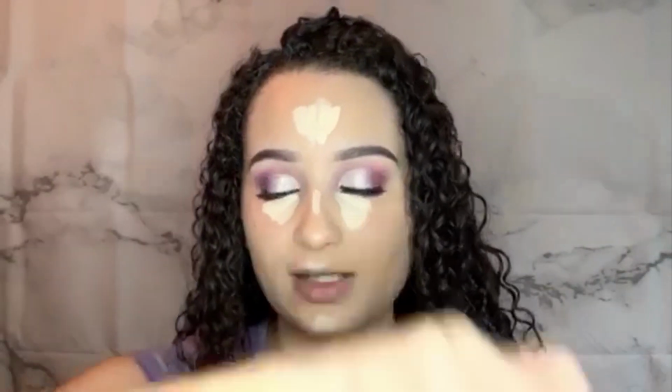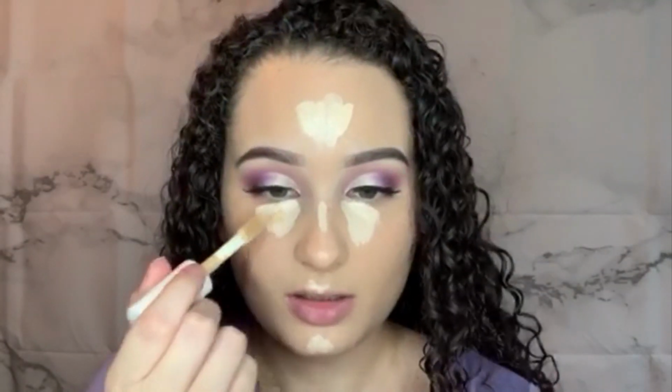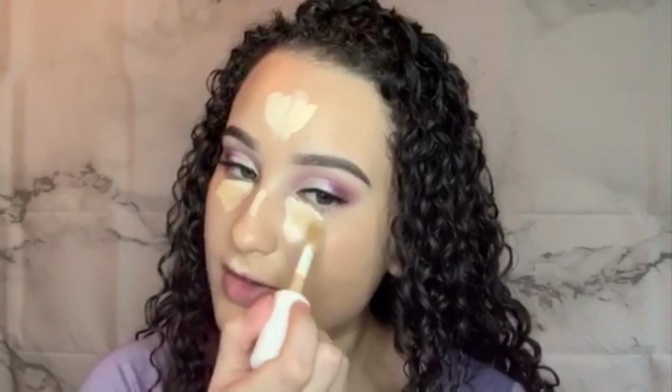And on my chin. And on my cupid's bow. Basically on the center of my face, because that's where I really like to highlight. And I'm gonna mix that with the shade Light. This is Light Beige. This one is a little bit too dark for me, so that's why I like to mix the two. Because obviously Fair Warm is way too light.